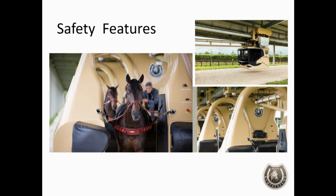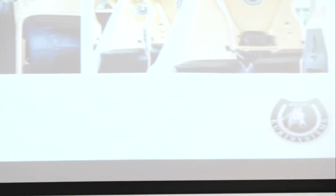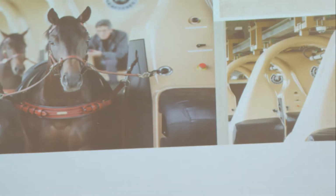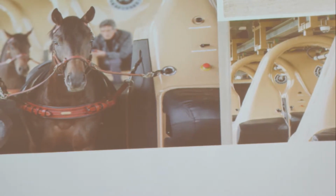The thing that we're asked a lot is safety features. So we're strapping horses into this monster machine. I've done a lot of training on treadmills, and this is so much safer. So for instance, there we go. We have quick release Bowden buckles, so the horse is firm in the system, but it's able to be let out if an emergency happens.